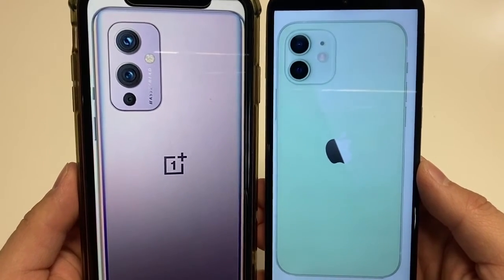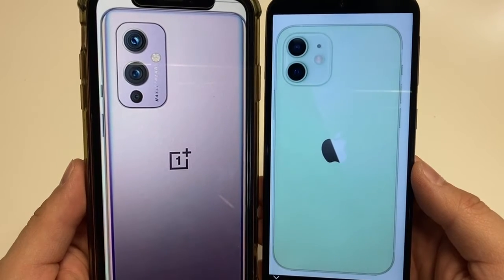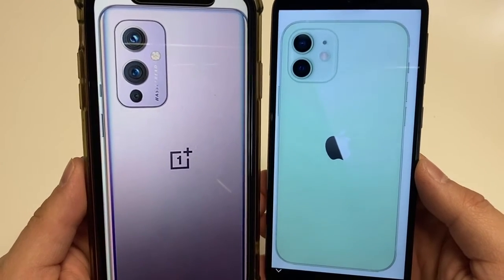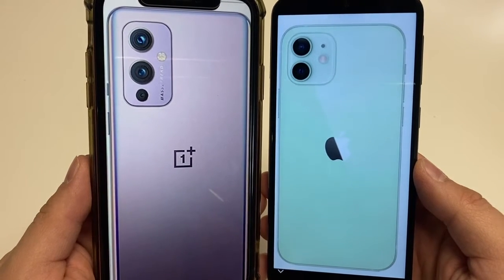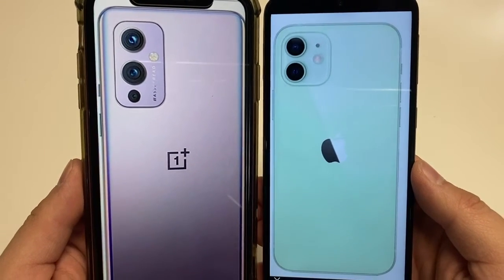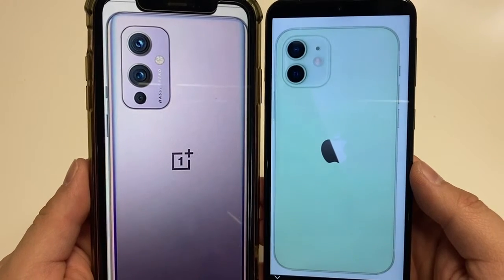companies. Both of these phones have 5G, so that's one of the main selling points of these devices. From what I've been hearing, the OnePlus 9 in the US is not going to work with 5G. That's as of today, from what I've been hearing. It might be changing in the future, but the iPhone 12 will work pretty much with any carrier all over the world. The overall size, the bigger phone is going to be the OnePlus.